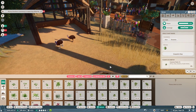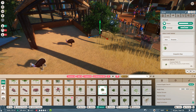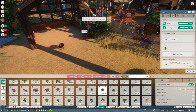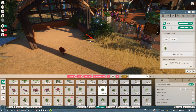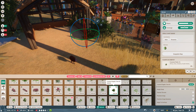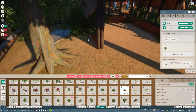And now Bunny is expecting offspring! Happy cassowaries! Yay! And we can put down some of these guys as some nice bushes in some more spots too, which I really like. Let's rotate these. Excellent. I love it. All right.